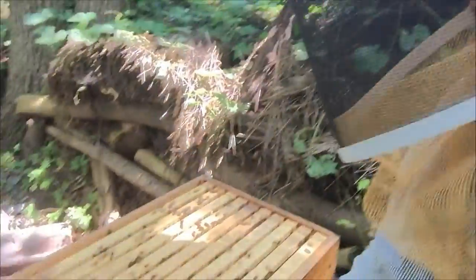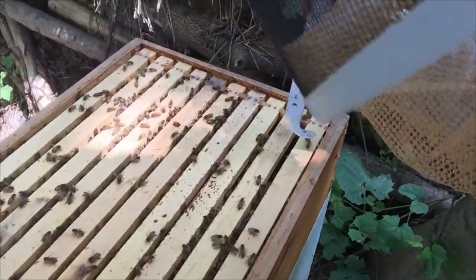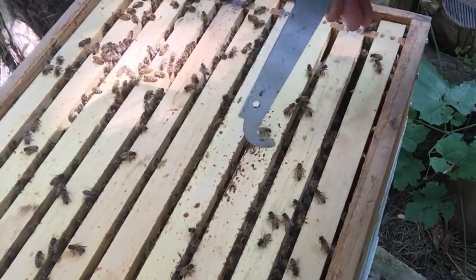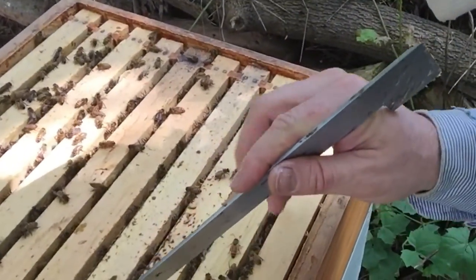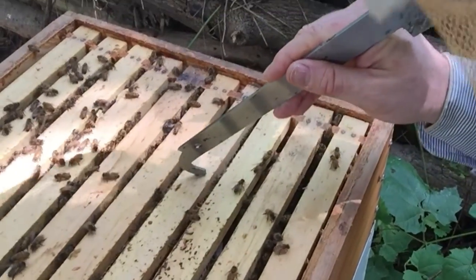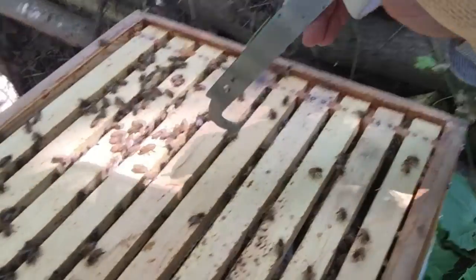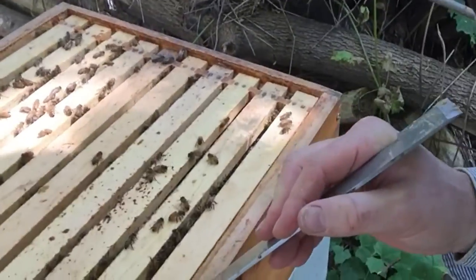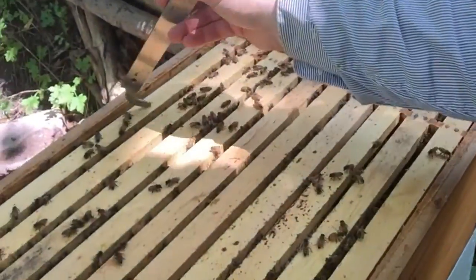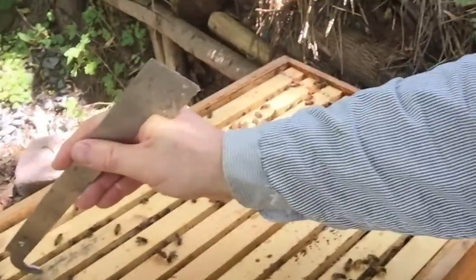So I went down to this next box. This is all foundationless frame in this next box, and I'm not pulling this up, but they kind of intermingled these together. With the foundationless, they'll make the comb this way, and then they go over and kind of mix it between the two, so I can't pull it out without destroying a bunch of honey in there. But just looking at this end, I know they just started building comb, and they actually are laying some eggs on this one over here.